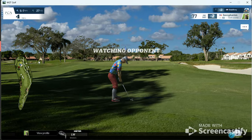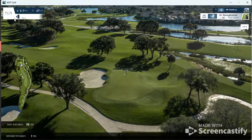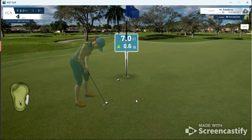Kind of like that. It gives you the picture of the hole here. It gives you an idea of where you need to be and how to get there. Shows you the wind up here, how far you have left to get to the hole.